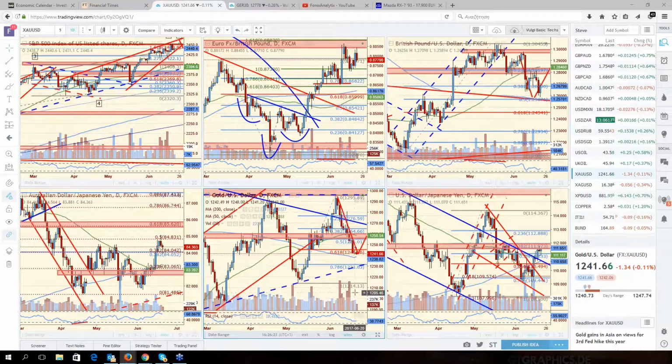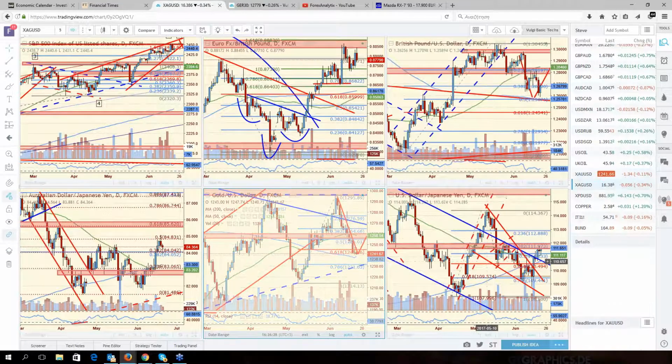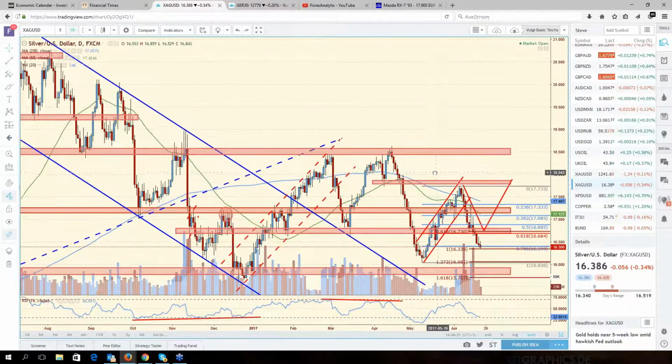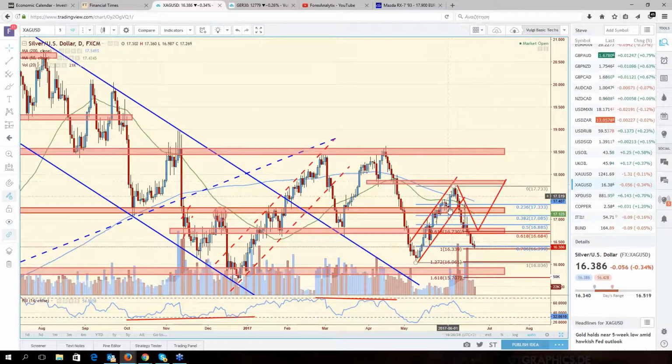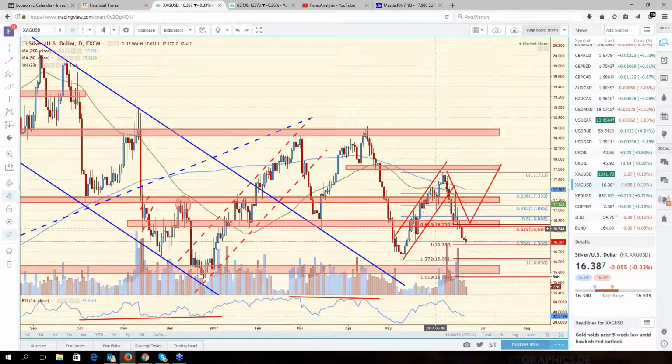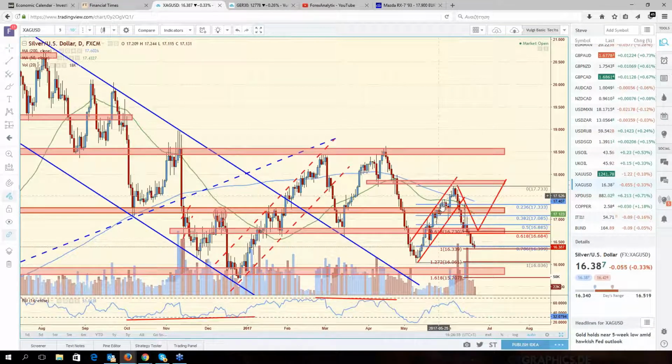Blake already showed silver. I share his view on this, and I have one more thing to add. I also wrote it yesterday in the analysis. Do you remember, Dale, that together yesterday we made the ABC equality target? Look at it. We tagged it to the pip today, literally to the pip. What a coincidence. If you go to a 4 hour, you can see it more clearly, a descending wedge.